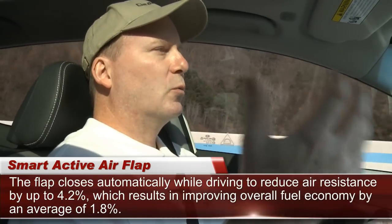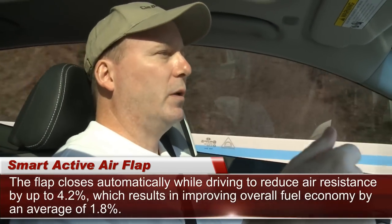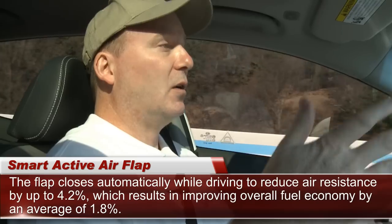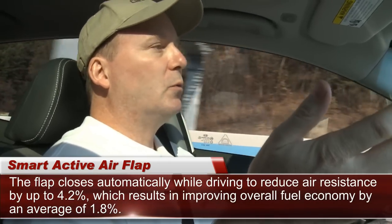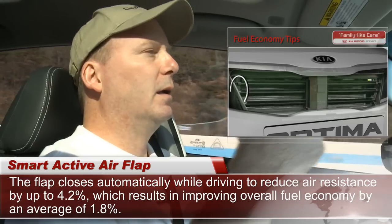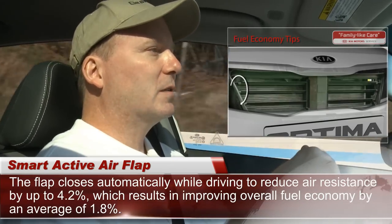Overall, what it does is it reduces aerodynamic drag on the car by up to 4.2%. And what that does for your fuel economy is overall, you gain about 1.8% fuel economy just because of this little flap closing and opening within the front grille. It's that simple, and it really works.